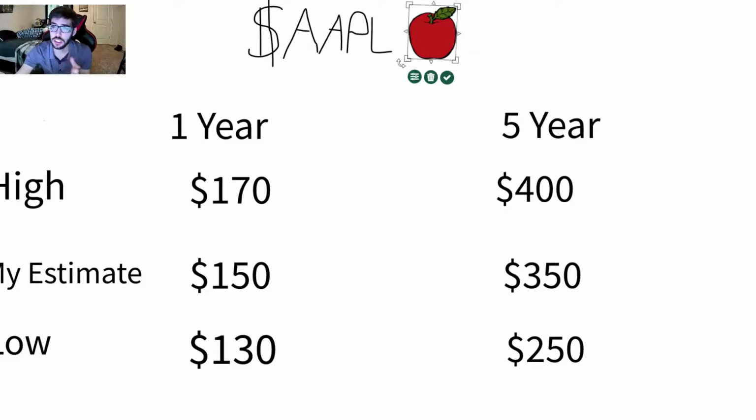So as you see Apple here, look at that lovely handwriting up top. Few people can do it better than me. Few people have handwriting better than me. Now, if this was actual handwriting, it probably wouldn't look much better. But the fact that I had to do it on a mouse makes it look worse, okay? So here we are with a 1 year and 5 year estimate.